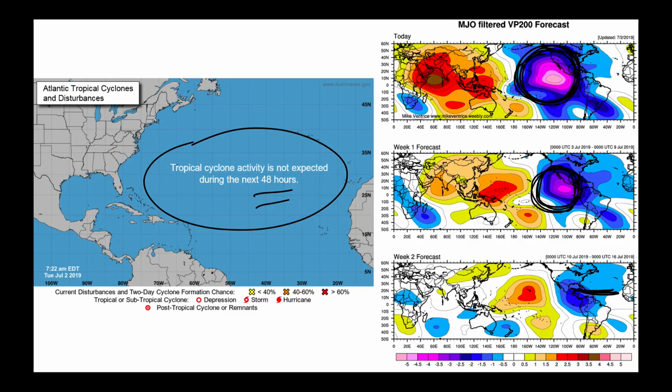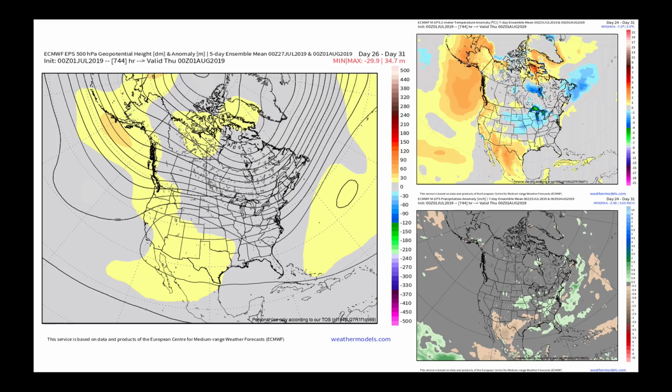But remember, we got to have warm sea surface temperatures, good upper level divergence. We've got to have no wind shear and no dust. If we get all that, then we start to get tropical systems developing. It also takes a good easterly wave to make that happen as well. And we're just not seeing it quite yet. So a little bit of a delay in tropical activity as we progress through our hurricane season.